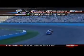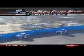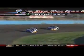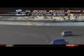Kevin Harvick desperately wants to catch Carl Edwards and get back up front. Harvick driving his own car. Kevin Harvick Incorporated, the name of that company. You heard Rusty Wallace talking about a lot of things in the works for 2009 for the former two-time Nationwide Series champion Harvick, but still looking for that first win in 2008.